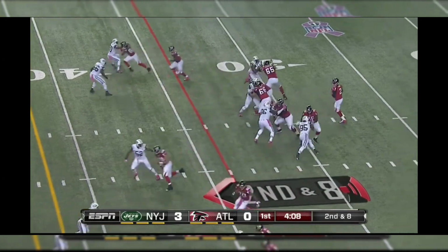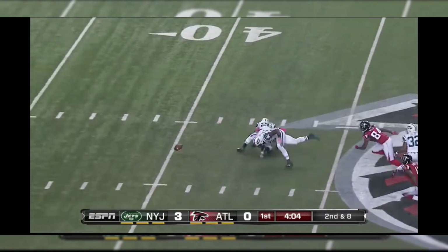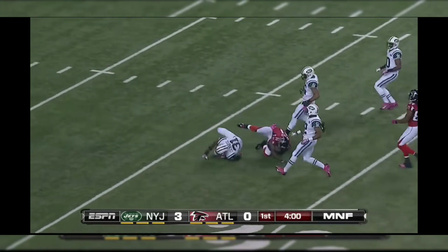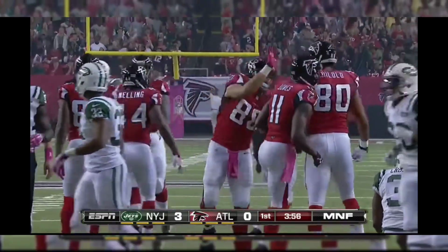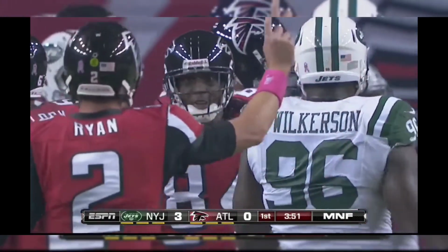Second and 8 against a 4-man rush. Ryan's got time. He's got White, who lost the ball, and it's picked up by Julio Jones, who takes it inside the 20-yard line. Let's see if it will be ruled and remain a catch. If so, it turns into a huge 46-yard gain.